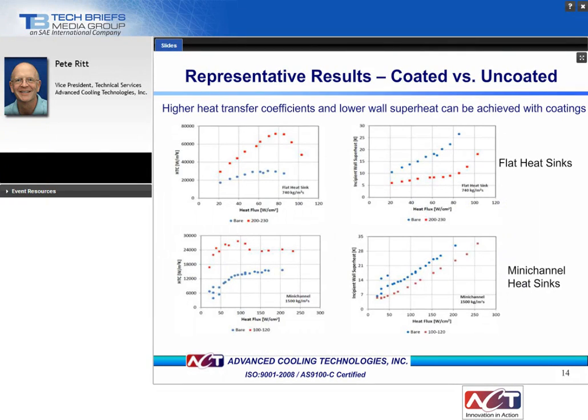Here is additional data demonstrating the benefit of coatings on both flat and mini-channel heat sinks. Uncoated heat sinks are blue and coated ones are red. The graphs on the left plot heat flux versus heat transfer coefficient. One can see an increase of up to a 3 times improvement in heat transfer coefficient with addition of a microporous coating. Similarly, on the graphs on the right, the incipient wall superheat, again the device interface temperature minus the fluid temperature at the onset of boiling, is lower for the coated versus uncoated sample.